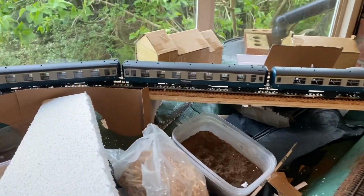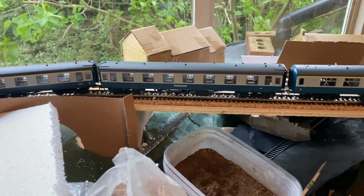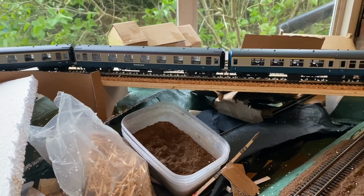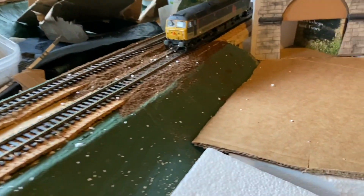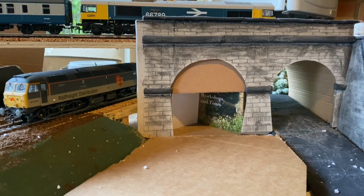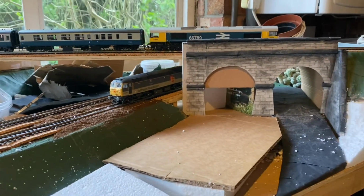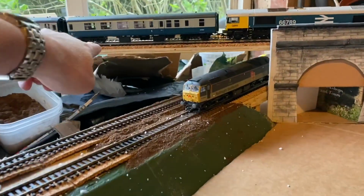But I wanted to have those buildings where you can see the rooftops of them, and they give an idea of the trains passing by. So it'd be interesting to hear what you think about that one. I just thought it opened up the view, because there's going to be the girder bridge here as well.